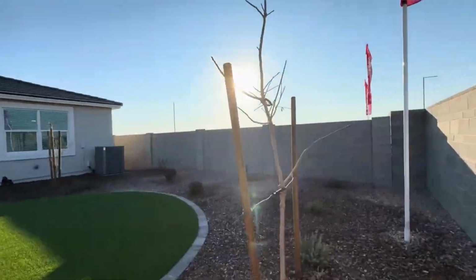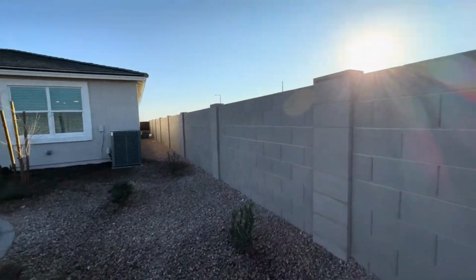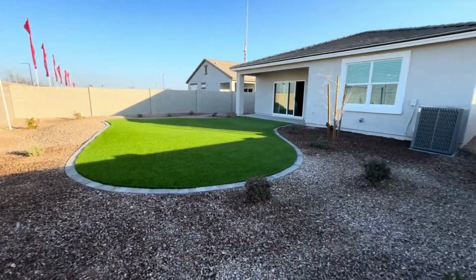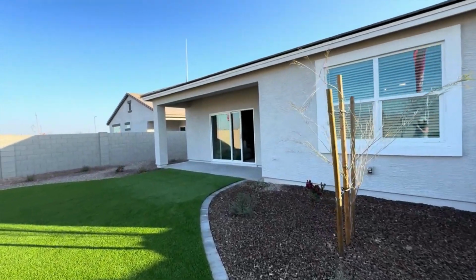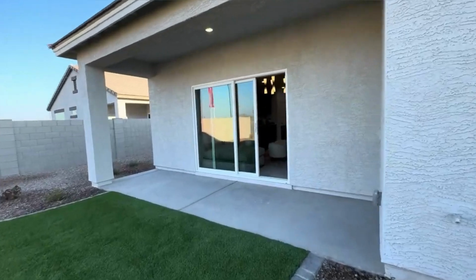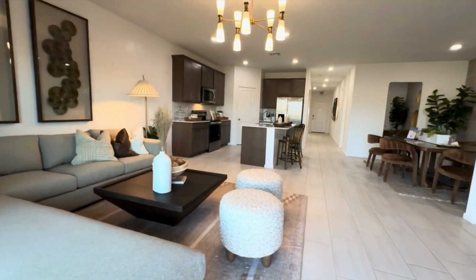Also, this builder is also finishing out the backyards. Some builders don't do that, so it's a great option to have landscaping, some rock back here. They're also including the blinds, fridge, washer, dryer, so some crazy incentives. And I mean, these aren't going to last forever, so if you're thinking about buying a home, sooner might be better than later, just so you can get the best deal possible.